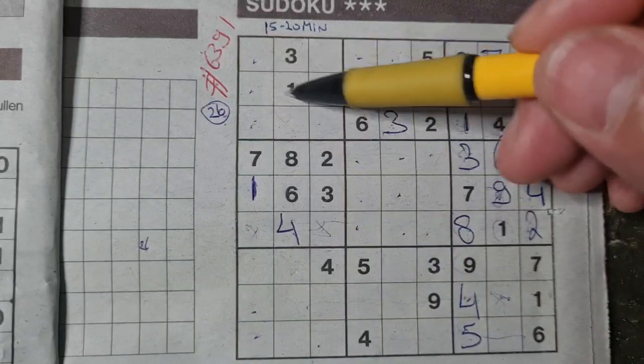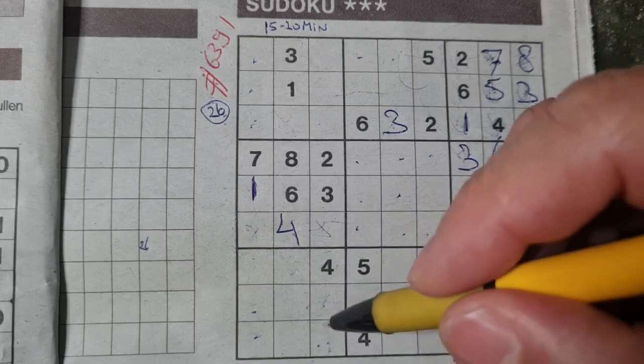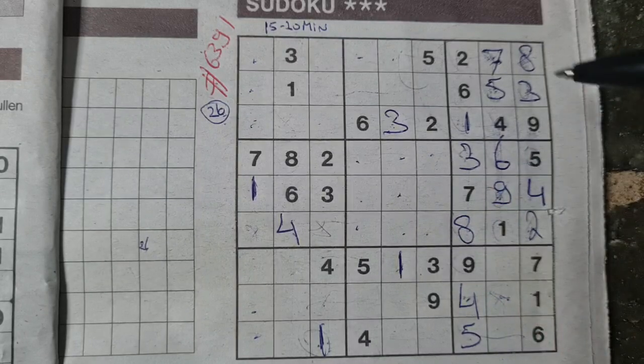One in the first column, one in the second column. So in the third column, the only two places left for the one should be here or there. We see a one in this row, no one there. One should be there. One in the last row, one in the row above. So in that row, only place left for the one should be there.